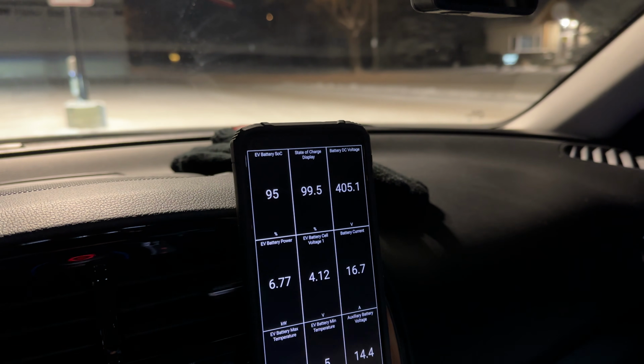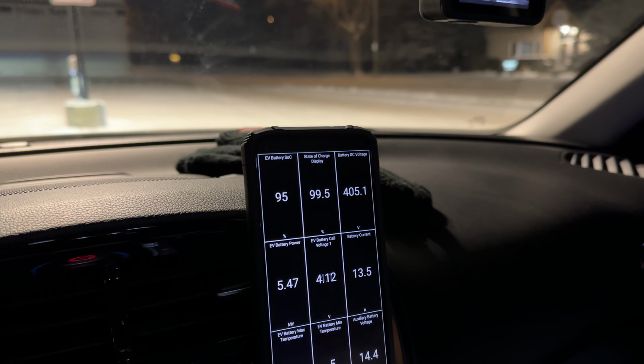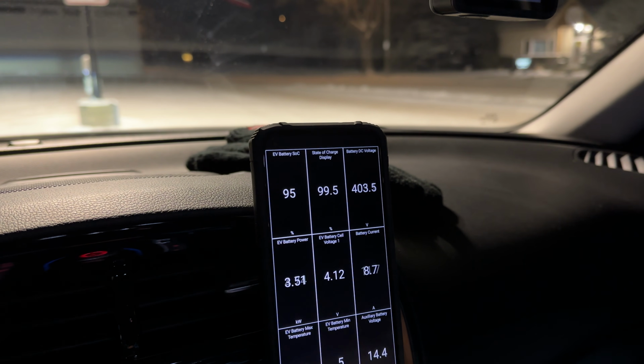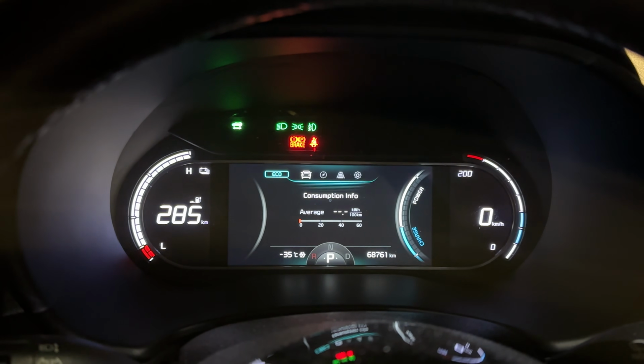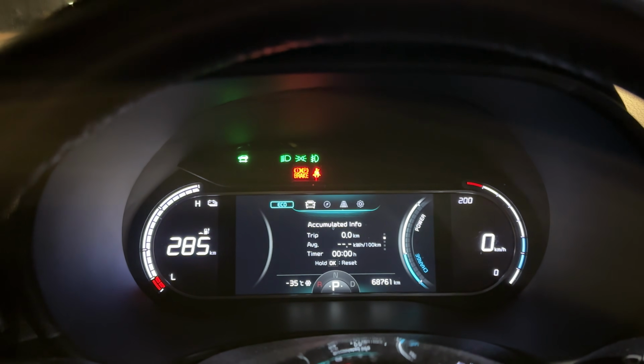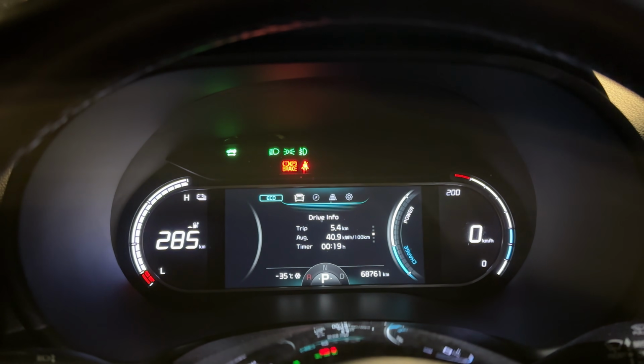Car's at 99.5. This is the best that I could get, but the actual state of charge is only 95. So we'll see what happens. And obviously what we're going to do is we're going to reset all of the stats here.